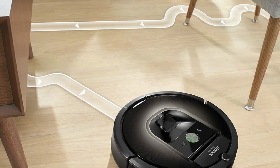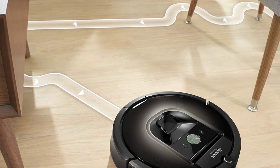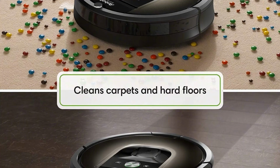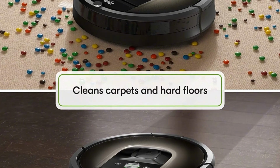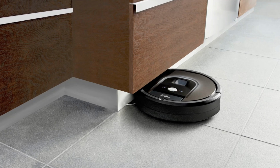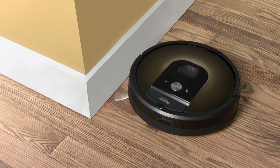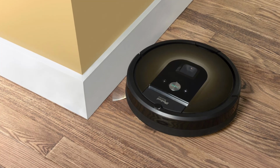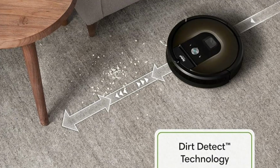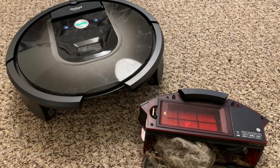The iRobot Roomba 980 is particularly effective in homes with pets. Its dual multi-surface rubber brushes are designed to handle pet hair without getting tangled, which reduces the need for frequent maintenance. The high-efficiency filter traps 99% of allergens, pet hair, and particles as small as 10 microns, making your home cleaner and healthier, especially for those with allergies. If you're tired of sweeping up after your pets daily, this robot vacuum will be a game changer for you.